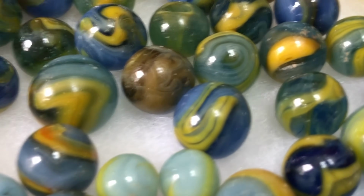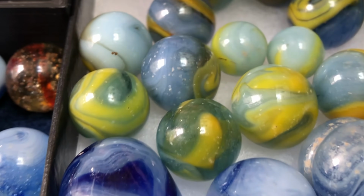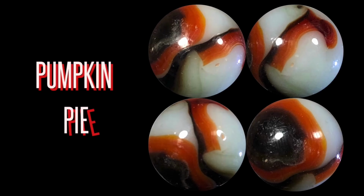Right. Look at the patterns on these. These are busy and beautiful. Yes. Really nice marbles. Very collectible. And then we've got the pumpkin pies. Oh, right. These are also orange and browns.